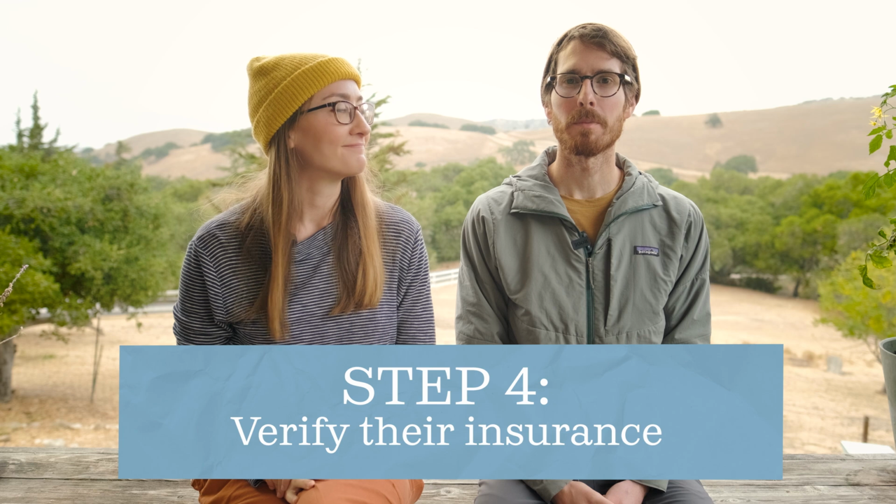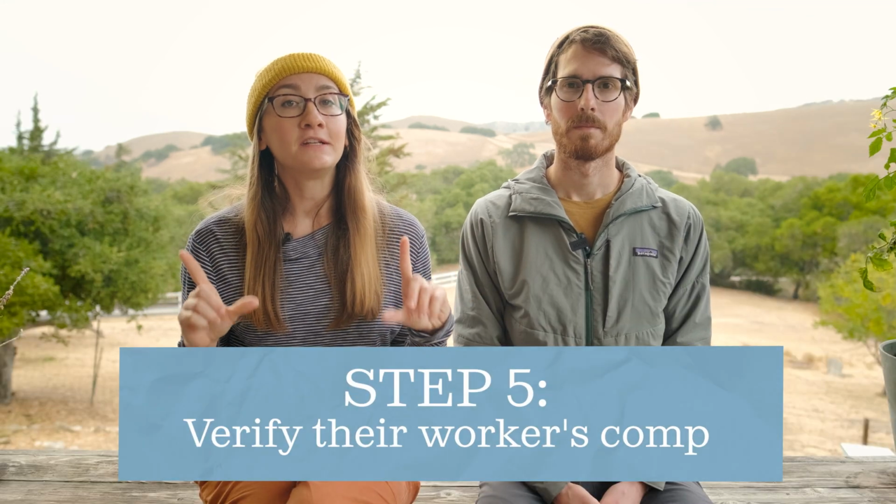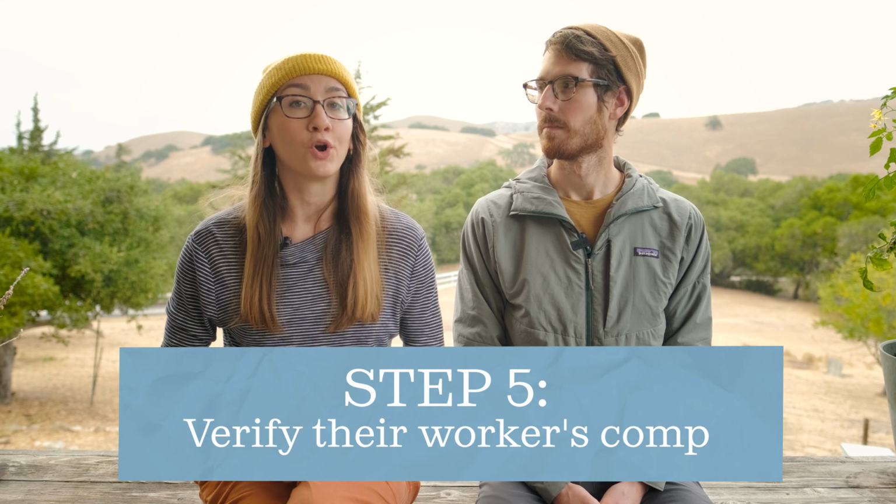Step 4, let's make sure they have insurance. You can ask your contractor for their liability policy number and insurance carrier information. Then you can contact the insurance carrier and verify that their policy is actually current. Last up on the verification front, step 5, check if they have workers' compensation. It's also worth making sure that their subcontractors have workers' comp because those people can fall into a gray area that leaves you on the hook for injuries that happen on the job site.